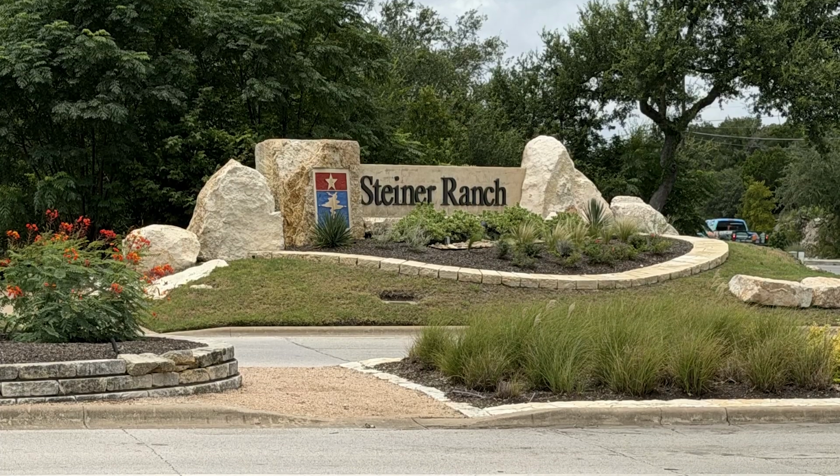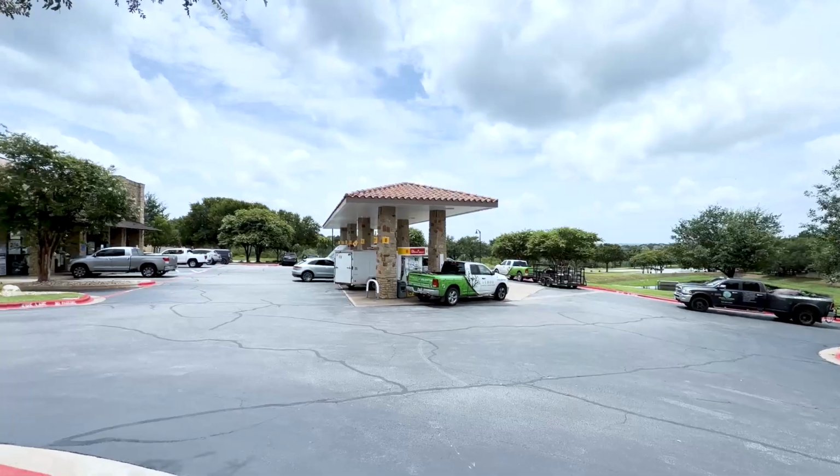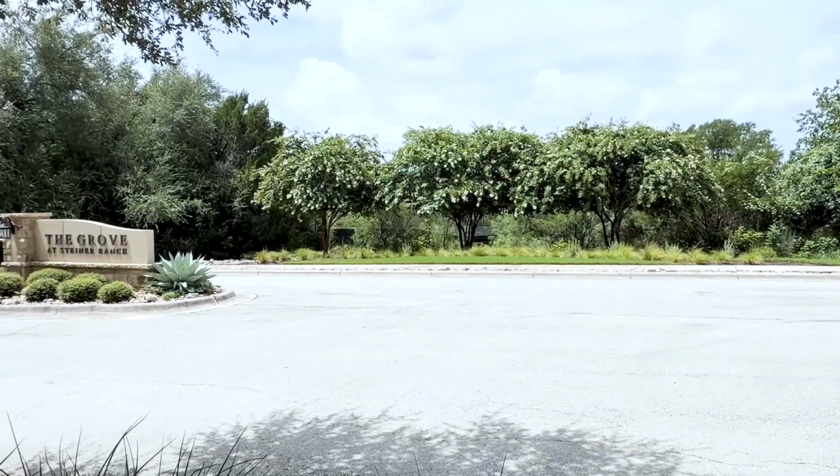Where it might not be the perfect fit is if you need a very short commute to downtown every single day, or if you are looking for a more urban, walkable environment with lots of street level activity. Steiner Ranch is suburban in the best way. It is spacious, it's green, it's community oriented, but it's not a city neighborhood.